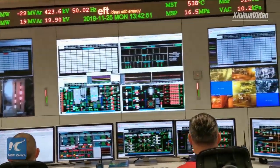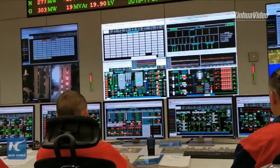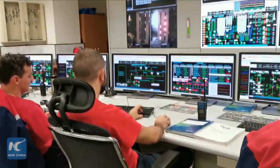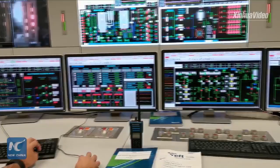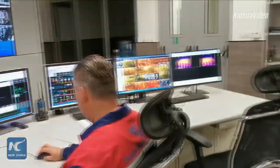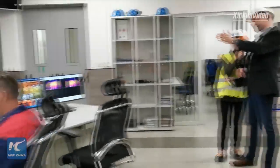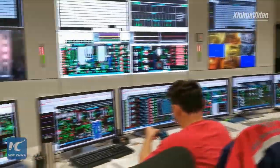Next to him is the boiler operator, who is in charge of the boiler operation, which means he controls the combustion in the boiler, how much coal, how much air, and supervises that everything is okay, and also that emissions are okay. So he takes care that the process stays stable. Very important. Then next is the turbine operator. When steam is produced in the boiler, it goes to the turbine, and the turbine operator controls how much power the turbine will produce through the generator.